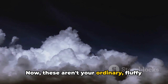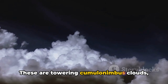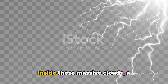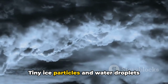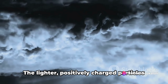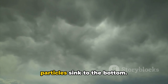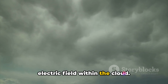Now these aren't your ordinary fluffy white clouds that you might see on a calm day. These are towering cumulonimbus clouds, the harbingers of a storm. They can grow to be over 10 miles high, their tops stretching into the stratosphere. Inside these massive clouds, a fascinating process occurs. Tiny ice particles and water droplets collide with each other, creating a separation of electrical charges. The lighter, positively charged particles tend to rise to the top of the cloud, while the heavier, negatively charged particles sink to the bottom. This separation of charges sets up an electric field within the cloud.